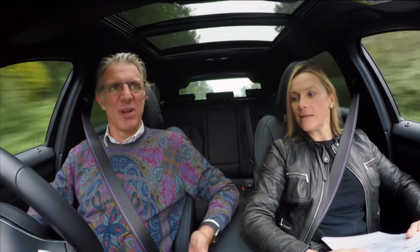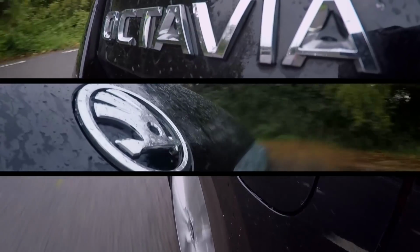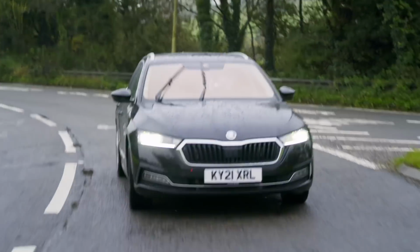I tell you what, I could spend all day in this. It's comfy, really, isn't it? It's a decent start for the BMW. How will the Skoda compare?